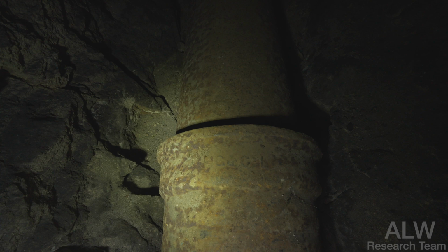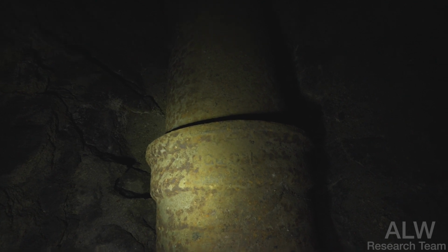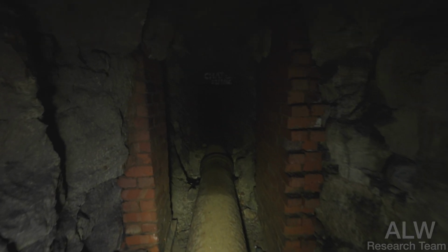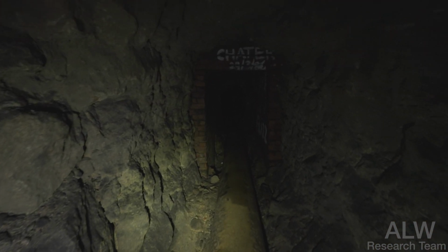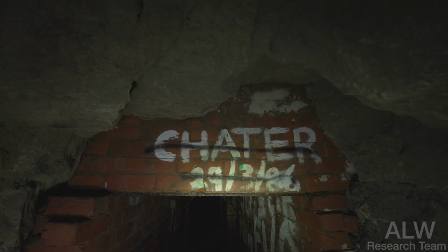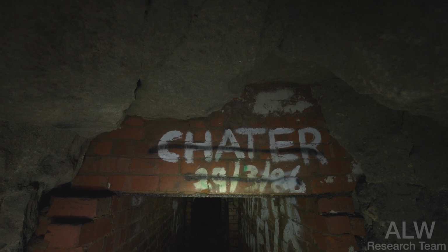So, got another maker's mark there. We can see more now. H, G and C. So H, G and C Co Limited. Chatter, 29th of March 1986. I was at primary school then.